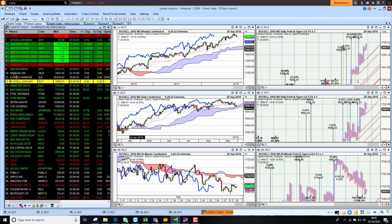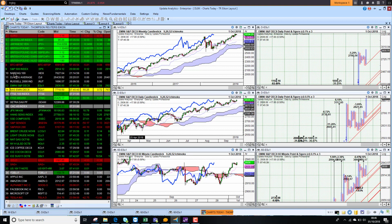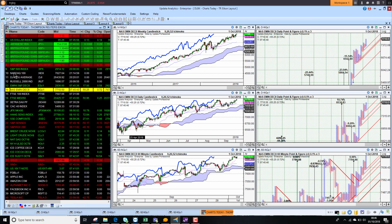The futures this morning looking stronger on the NAFTA deal. So we're seeing the S&P future up over 0.5%, the Nasdaq E-mini up nearly 0.75%. So it does suggest US markets will open higher.